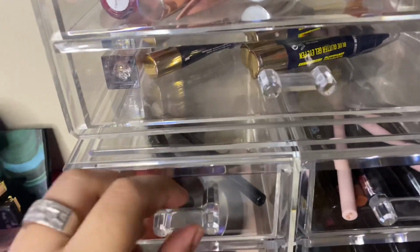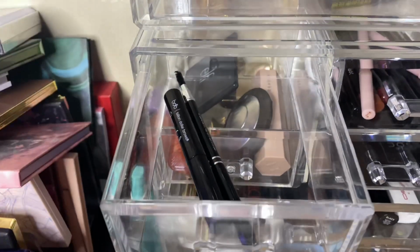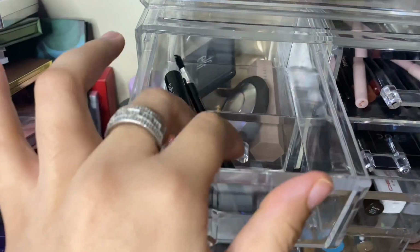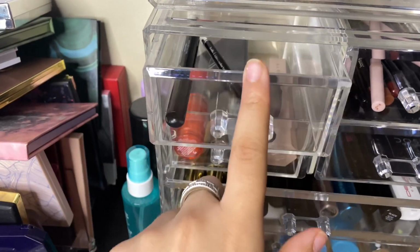In this tiny drawer here, we have barely nothing, but this is usually my drawer where I keep my eyebrow pencils, which this is a brow gel, this is a brow pencil, and that's where I wanted to keep them.